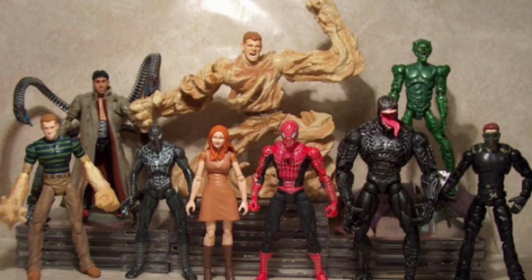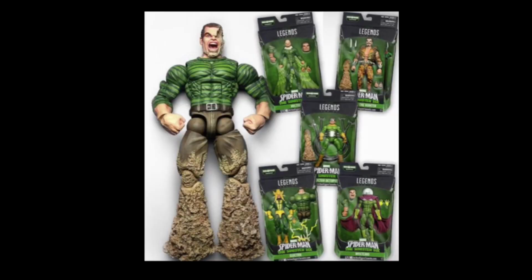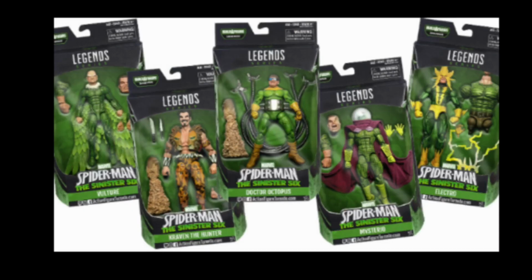And we also have a brand new Build-A-Figure Sandman coming out, which I've seen reviews for, which people have been seeing in Comic-Con, so can't wait to get this figure. As you can see, there's the Vulture, Craven, Dr. Octopus, Mysterio and Electro. I will not be missing out on this wave. This wave looks absolutely sick. Can't wait to get the Craven and the Vulture figure.